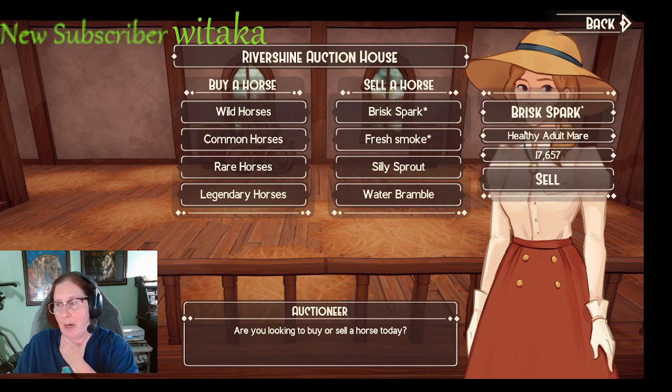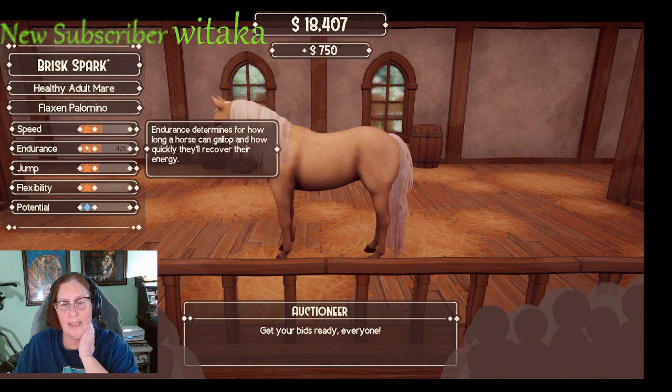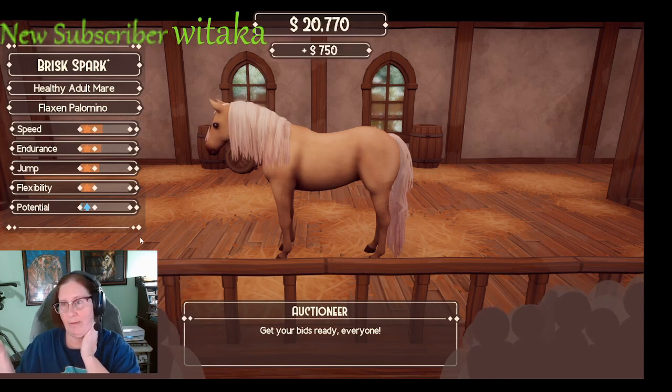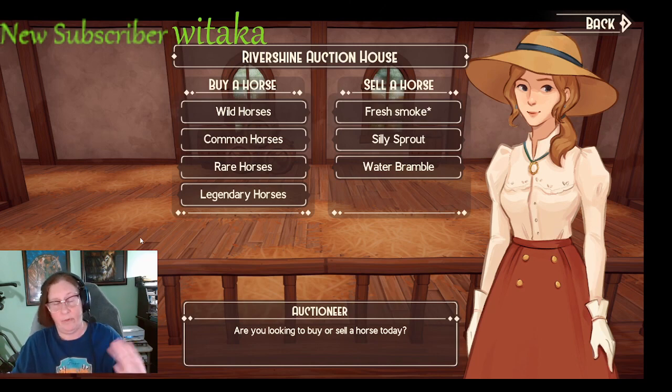Now, Brisk Spark is his mom. She's a healthy adult mare. She's worth 17. So maybe we can get 20 for her. This is the Palomino, the Flaxen Palomino mare, because I did raise her stats up and I almost got all of her potential used and did win some races on her, I believe. If we get 20 for her, that's like a win because we caught her in the wild. So 20K, 20, oh my God, 21. Oh my goodness, 21.5. And we caught her in the wild. So we invested absolutely no money in her and got 25, just by raising up her stats and doing a few races, because I did not race her very much. So that is that. So we're going to go back.